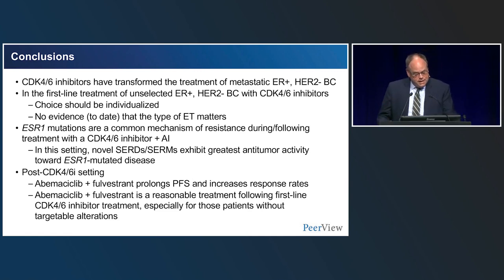In the first-line setting, our choices we should be individualizing. We have no evidence to date that the type of endocrine therapy matters in the first-line setting, but clearly there seem to be differences in overall survival in terms of the choice of CDK4/6 inhibitor, but yet no head-to-head data.